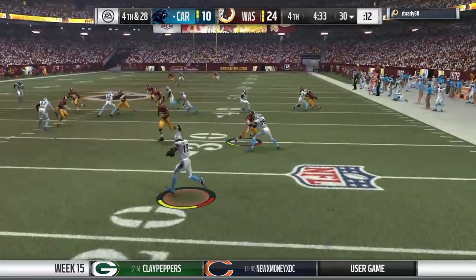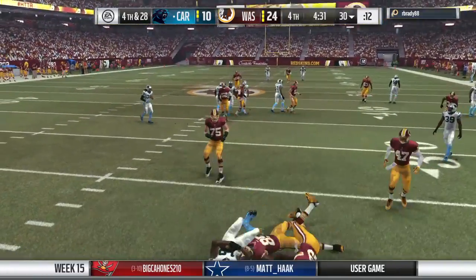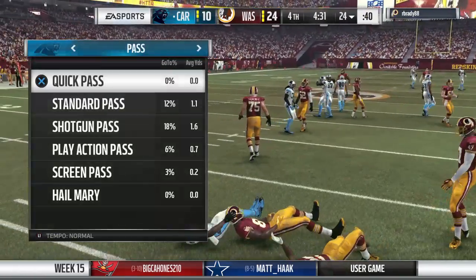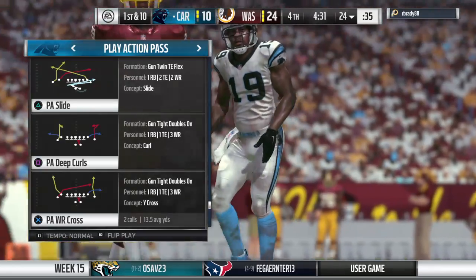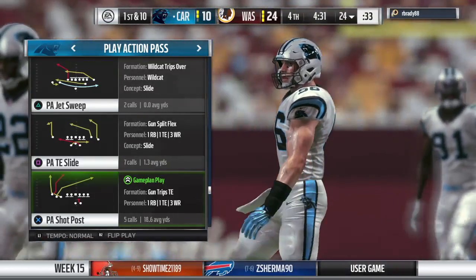Here's Ginn. Give him 11 yards that time on the return. And the Panthers will get it here as they take possession. Here's the Carolina offense as they get ready to take over here.